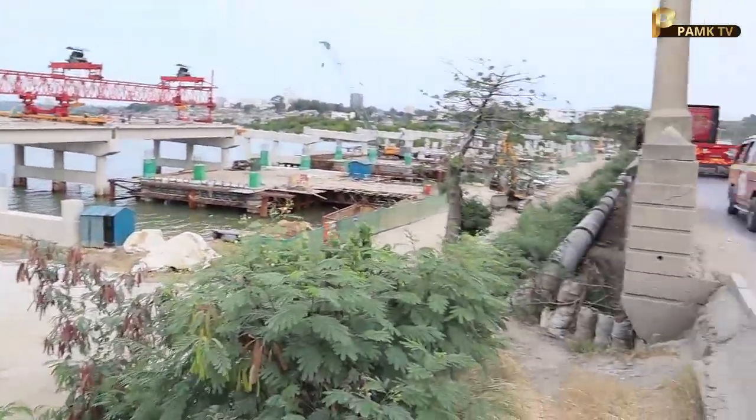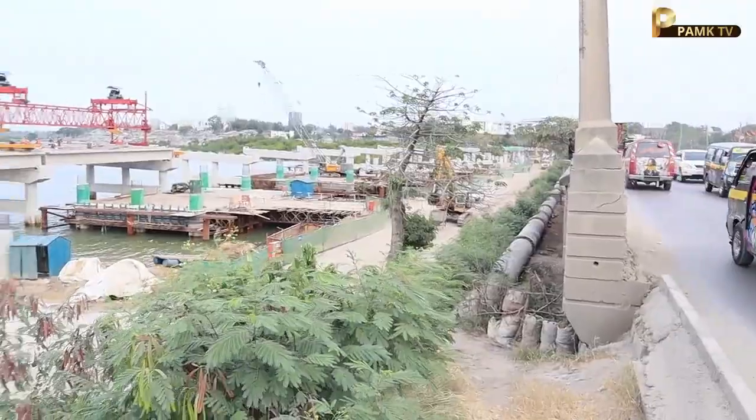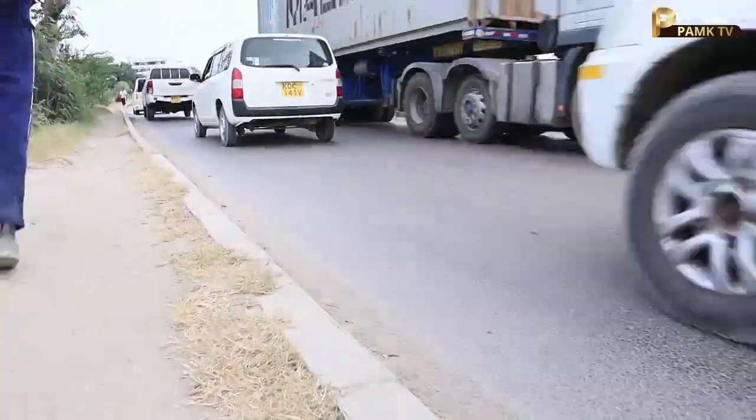This is another bridge. This is the road that will have vehicles move from town all the way to the other bridge. What the government is trying to do is to ensure the waters around this place move freely. They want Mombasa to retain its natural status of being an island. But because it has this main road in between, it is not 100% an island.